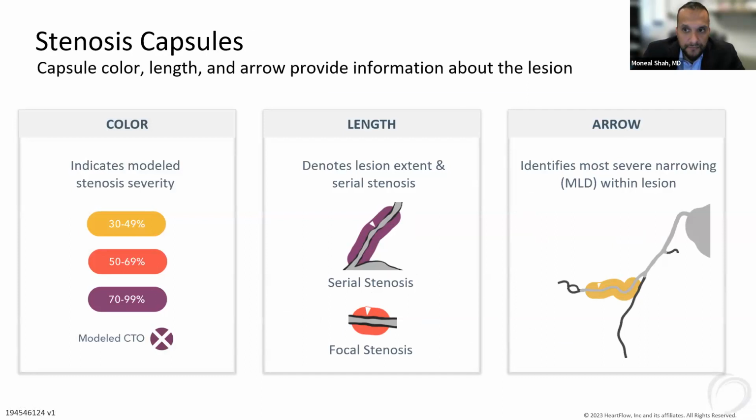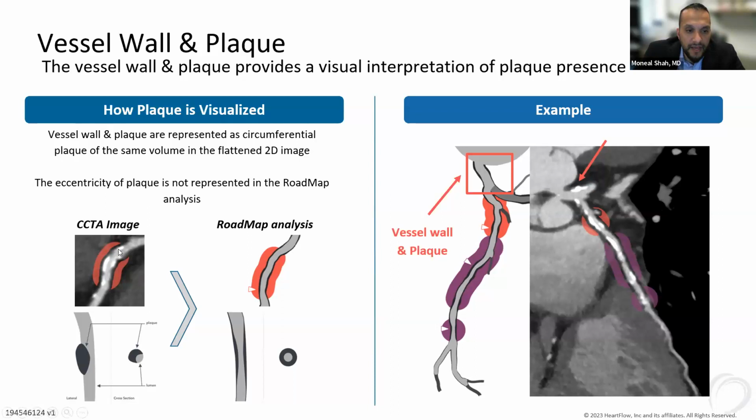And how it's depicted, so when you have your CCTA image in the plaque, commonly we see eccentric plaques. Now that part will not be conveyed on the roadmap analysis. So again, the wall and the plaque are represented as a flattened image. So the image will show you the vessel wall, show you where the plaque is, and then highlight the severity, which again is AI generated to determine severity of stenosis.